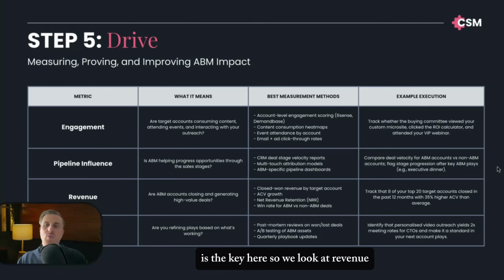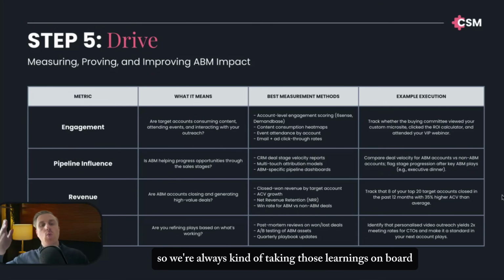So we look at revenue. Are we closing high value accounts because of this over time? And then finally, we iterate using what works to refine future plays. So the goal is to have consistent feedback loops, so every ABM campaign becomes smarter, becomes more effective than the last one. So we're always kind of taking those learnings on board.